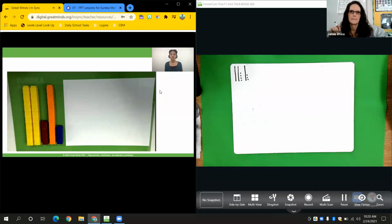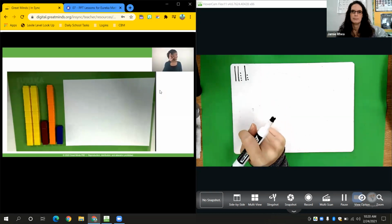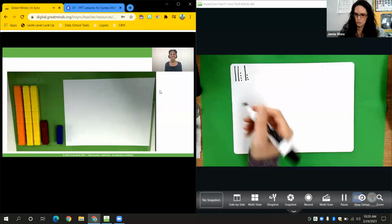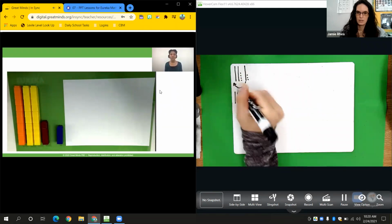Mathematicians, can you say 24 the ten way? 2 tens 4. That's right. Can you say 13 the ten way? 1 ten 3. Yep, 1 ten 3. I'm going to break apart 13 into 10 and 3. I'm going to place the 10 over here by our 2 tens. So she moved it.